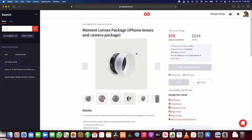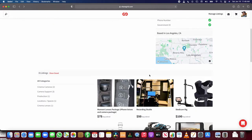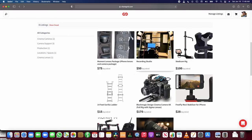So this is actually the listing that gets booked the most for me. I've had the most success with this one, surprisingly. Then to go back, I have a recording studio, which is my current office right now. I have not had any luck renting this out.